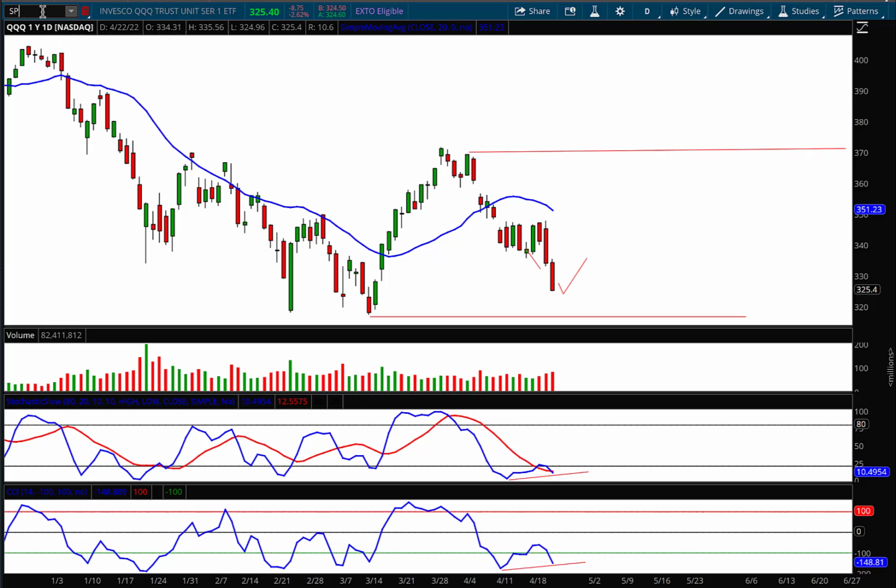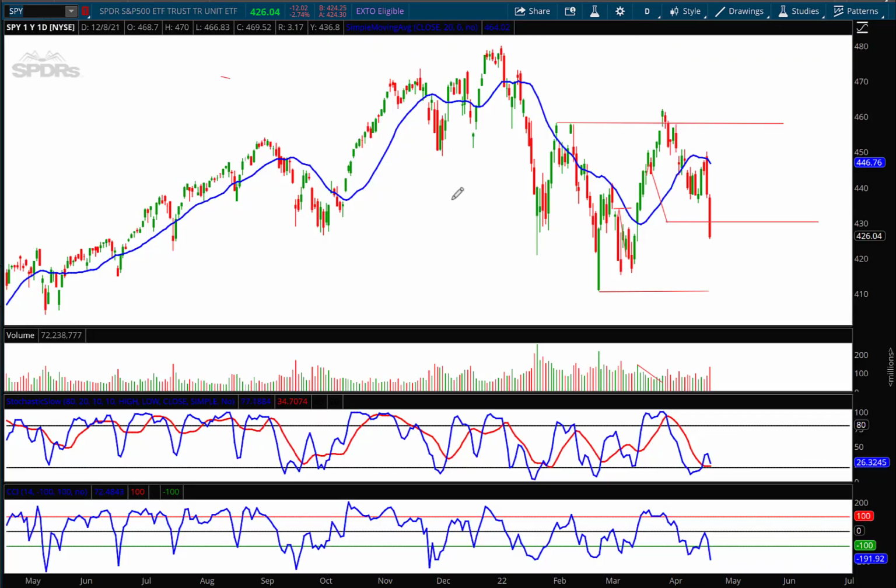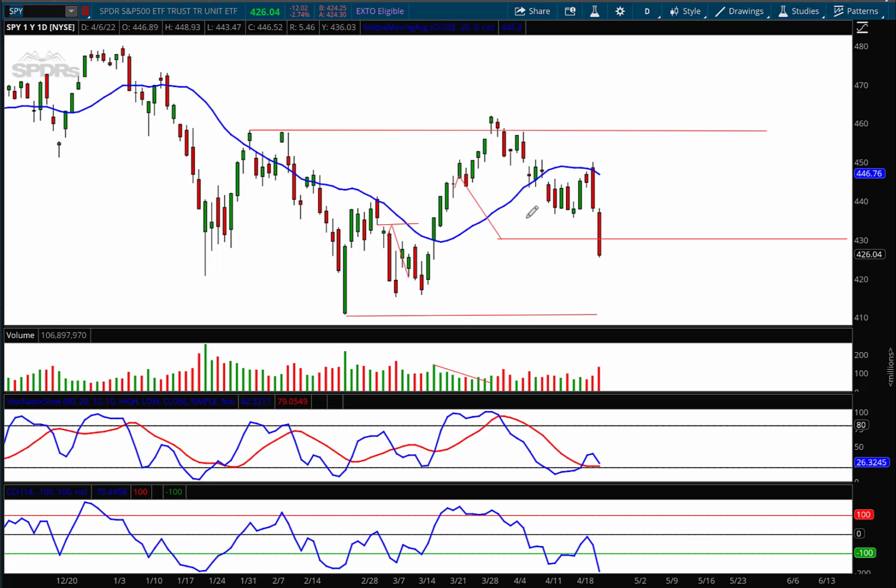Taking a look at SPY, again, another one where we hit the target. This was pretty incredible because I left that in place. Some people tend to not like how I extend my targets, but that's just the way it is. Instead of me continuing to draw these diagonal lines and moving them out, it's just easier for me to leave a horizontal line in there with the price target.